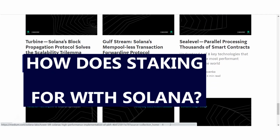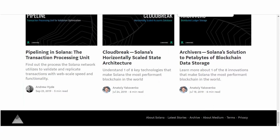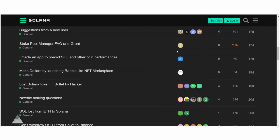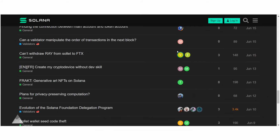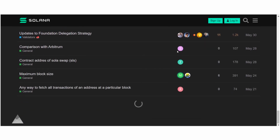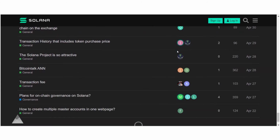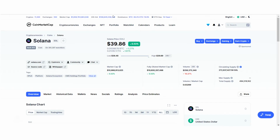How does staking work with Solana? The computers that secure the network are called validators. Participants stake their own Sol to become a validator in exchange for a chance at earning new Sol and fees. Sol also serves as a governance token, meaning that holders are also able to vote on future upgrades and governance proposals that are submitted by the Solana community.